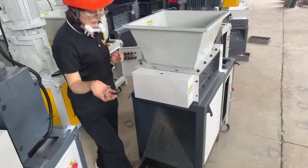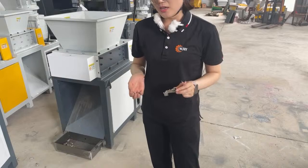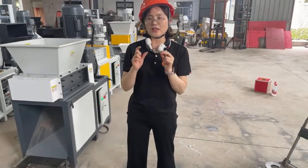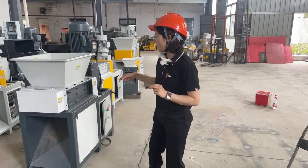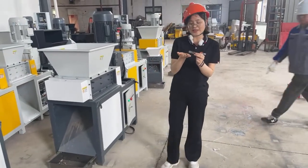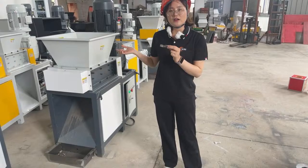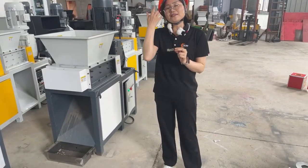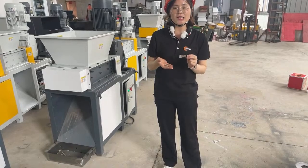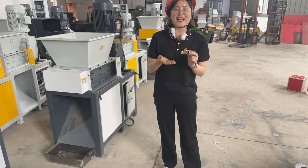Okay. Now you can see that this basin is aluminum, and it had some thickness. So if you have this kind of materials, we suggest that you use a little bigger shredder, not a very small one. This model is 400 with 7.5 kilowatts. And from the discharge, you can see that the output is not even because there isn't any screen at the bottom of the shredder. So you can let us know what kind of sizes you want. We can try to make the output size close to the size you want, but we cannot guarantee 100% that it will be at the sizes you want.